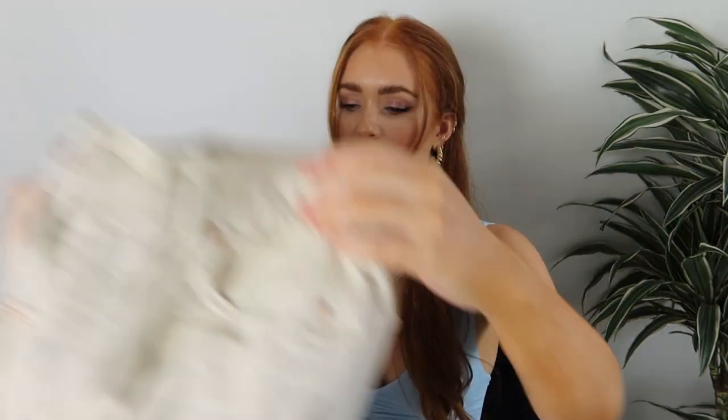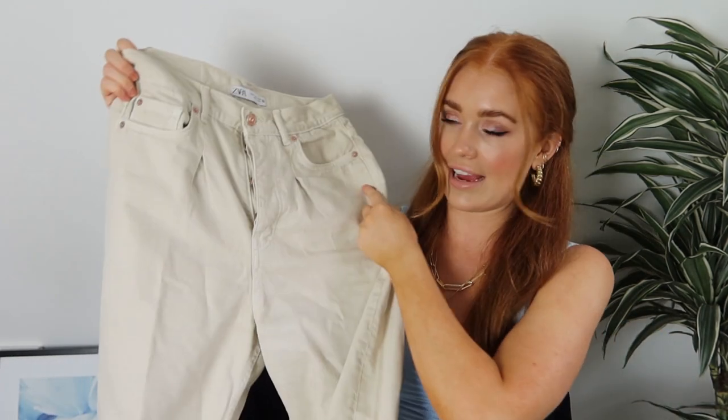So next up, I've also worn these. So the only two bits that I've worn are the pink bodysuit and these trousers. These are basically a wide leg dad jean style. They've got darts in them, so they are really, really baggy, which I love. I love that whole baggy 90s vibe at the moment. Especially, it just works really well for my figure.